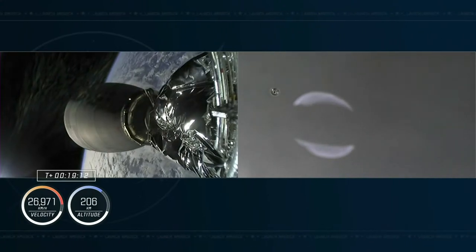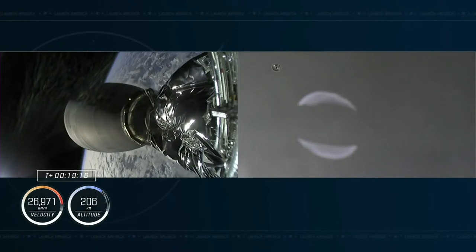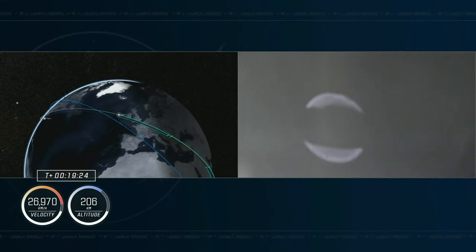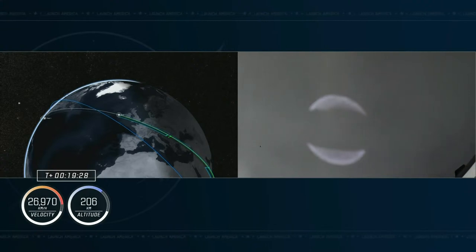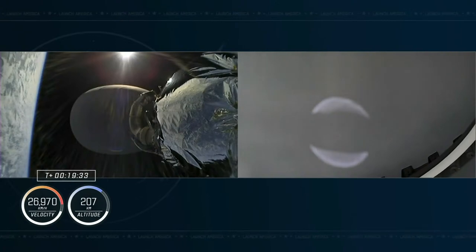There are six hooks that hold the nose cone in place during the launch and ascent portions. Those have begun to retract, and the nose cone is beginning to swing open. The nose cone is about two-thirds of the way open at this time, so we do expect it to be fully open here shortly.